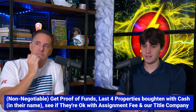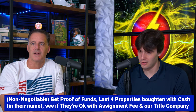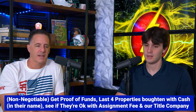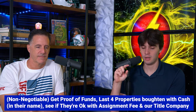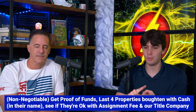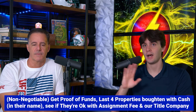So let's break this down first and foremost. This is a non-negotiable item, right? Non-negotiable. You talk to a cash buyer for your reverse wholesaling. You get a proof of funds from them. You get the last four. This is simple. Last four properties they bought for cash. If their name is not associated in there, I don't want to talk to them.